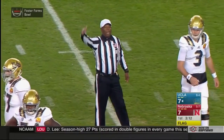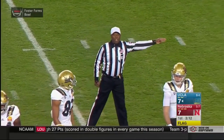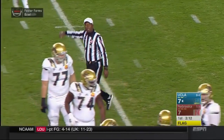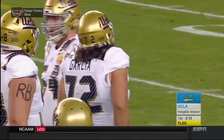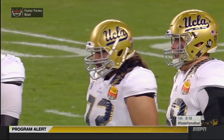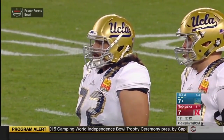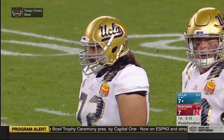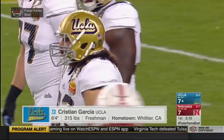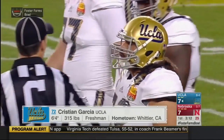See what this flag is. Got an ineligible receiver, number 72 offense downfield. That's a 5-yard penalty. You might want to decline that. 2nd down. You cannot be further than 3 yards downfield. So the lineman must have released. Yeah, I mean, you want to decline that. Make it a 3rd and 8 instead of a 2nd and 13 with this offense. So Nebraska will decline. It'll be 3rd down and 8 coming up.